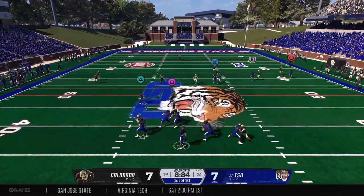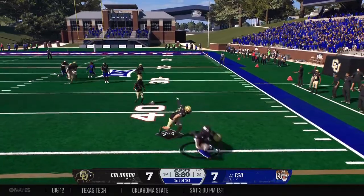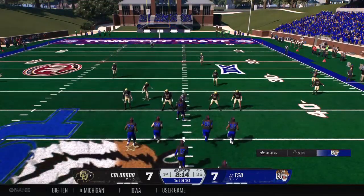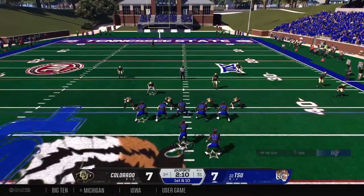Looking to throw on first down. Makes the catch. They make the stop at the 41, but it's a 15-yard pickup, and they're rolling with a first down. New set of downs after the completion.